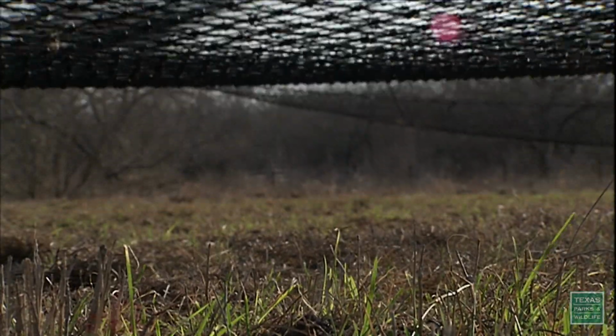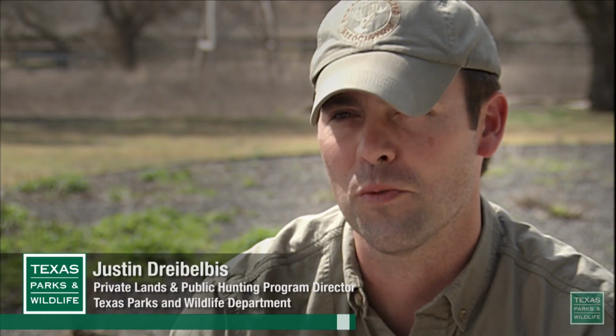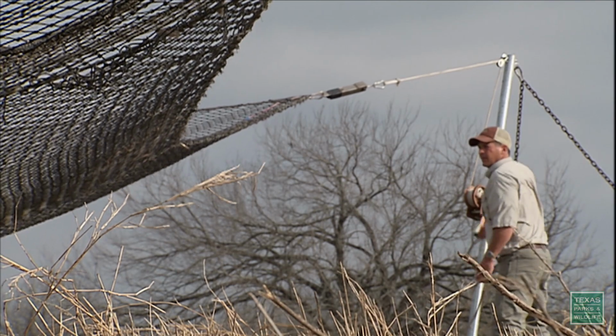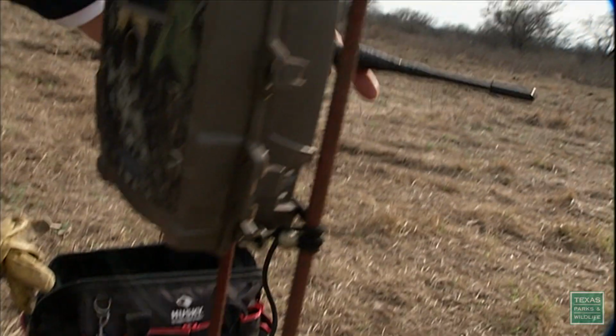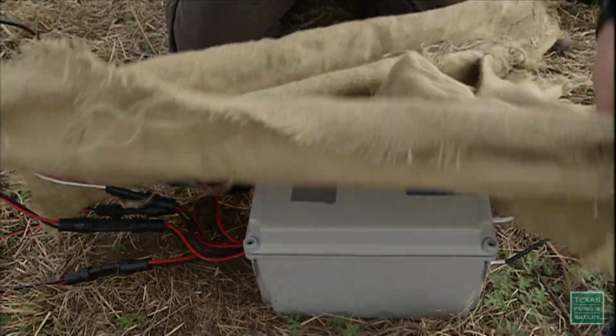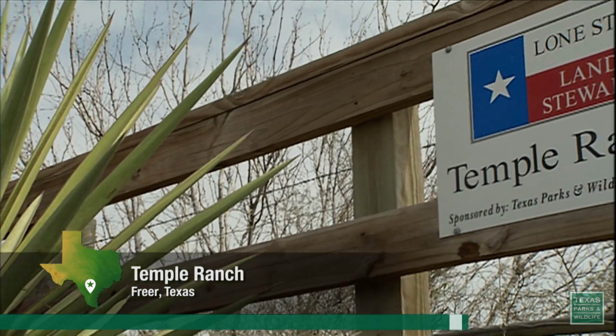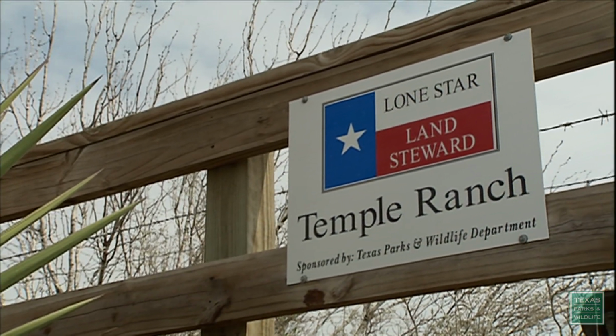Fortunately, Brett has some help. 1, 2, 3. There's a lot of different organizations that are all pitching in. Texas A&M, you have Parks and Wildlife, ranch personnel. You could not find a better place to have a collaborative relationship between a university, a state agency, and a private landowner than right here where we are in Duval County. This high-tech turkey work is taking place on the Temple Ranch, 2 hours south of San Antonio. Good job. Being open to research is just one way the ranch works to enhance turkey habitat.